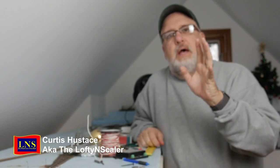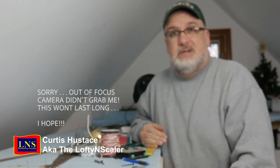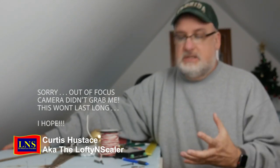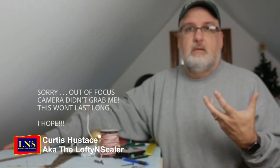Okay, so this is part of the loft. To give you an idea, I am kneeling on one knee right now. This is a 12-12 pitch roof, and I'm here with what was going to be the first sectional layout. And I was going to build it on blue foam, but I've since decided not to do that, and I've decided to build a box. And on top of that box will be something like plywood or something like that. And then I'm going to use the Woodland Scenics riser system to do the scenery.